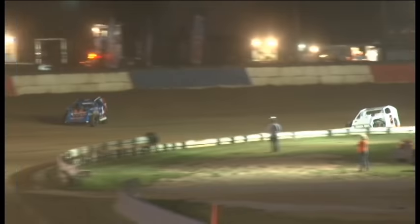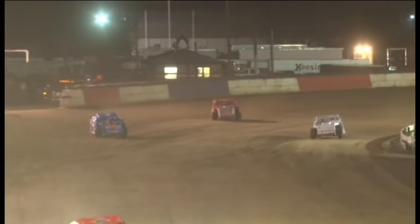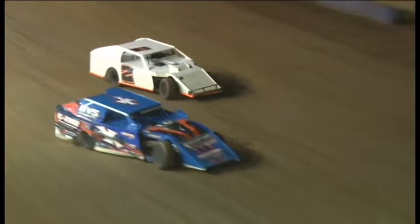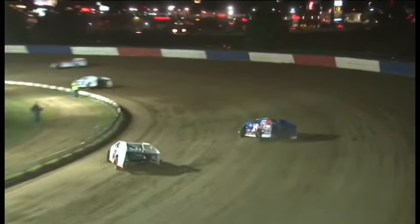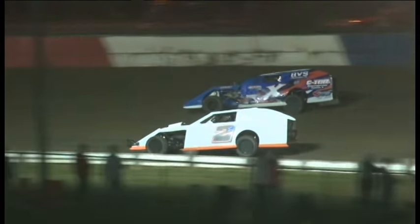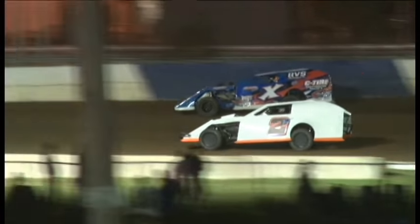Two-star Brock Burton making a run for it. He started back on the outside of row number 7, making a nice little run here as Lex continues to face the field. Got about a half a corner lead on your second and third place runners. Snyder in that second place run.